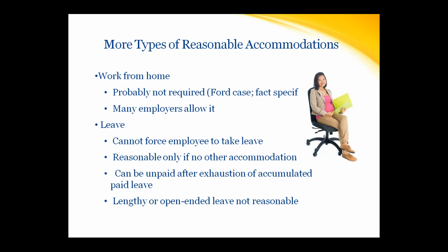And so it's important to engage in a fact-specific inquiry before you decide whether it's a reasonable accommodation in your workplace. And the sorts of things you would be looking at would be the nature of the employee's job and whether she can do it at home. Obviously if she has to interact face-to-face with customers, that's not something that she can do at home. Also look and see who else in the organization is allowed to work from home and see if there's a meaningful difference between them. Those were two issues that came up in that case. It's something that a lot of employers do allow their employees to do because it keeps the employee productive. The employer is still getting some work out of the employee.